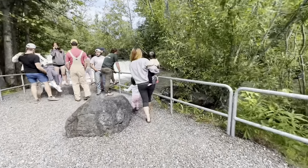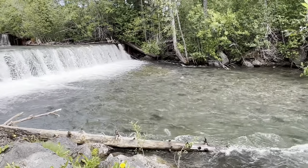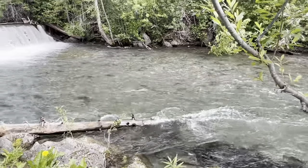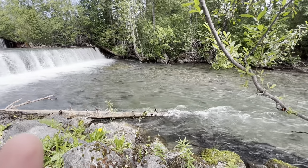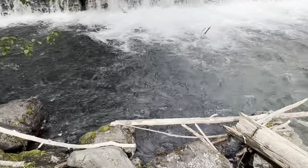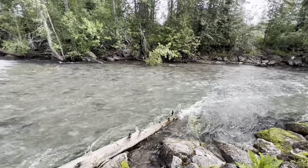Alright, let's go check out over here. Whoa. There's so many right here. That big old red one over there. Oh my god, guys, check this out. Look at all these kings. All the little red fish in there, all kings. So cool, man. I've never seen anything like this, a hatchery. Look at all this.